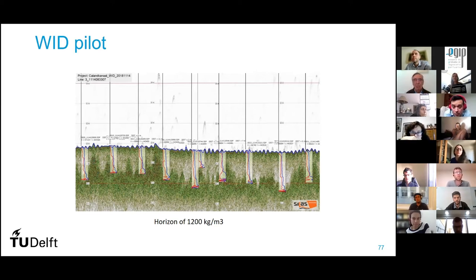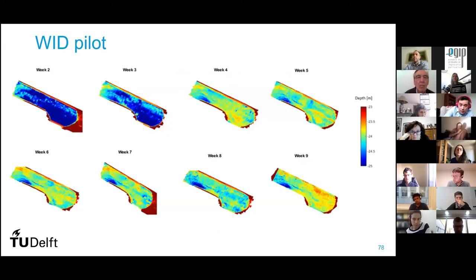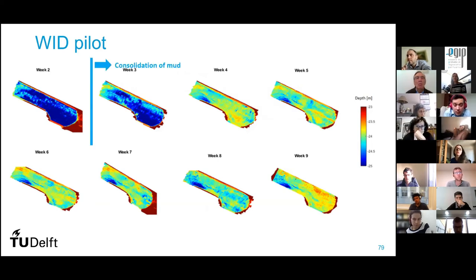Here on this image, we see again this contrast in green, so in dark green. You could see this real bottom is consolidated mud, and more lighter green on the top, that's a fluid mud layer that we create. And we could also quite efficiently see this is the horizon of 1.2 density. The development of this horizon this time, we can see that mud starts to consolidate, and the fluid mud layer becomes consolidated.